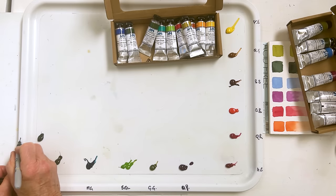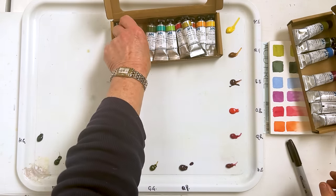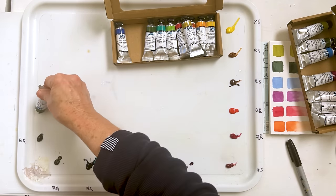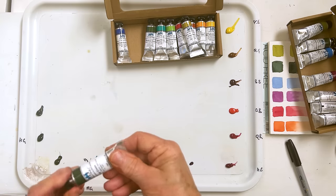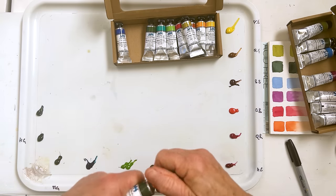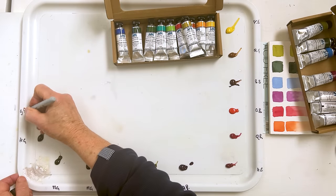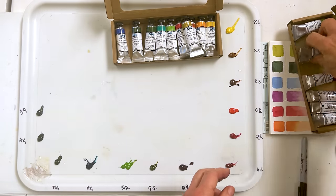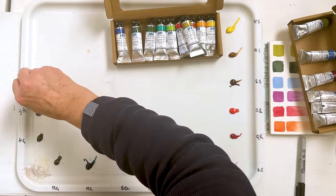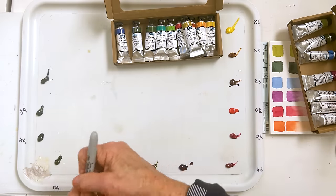I'm going to have paint all over my hands. That's HG. And then sap green. Sap green, so SG. And then perylene green, which is the nice winter green. PG.